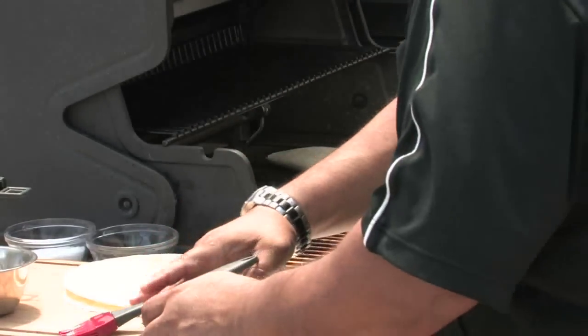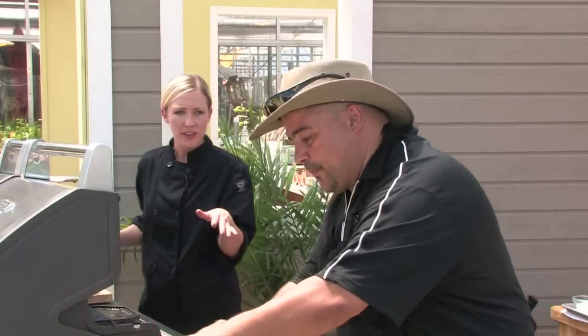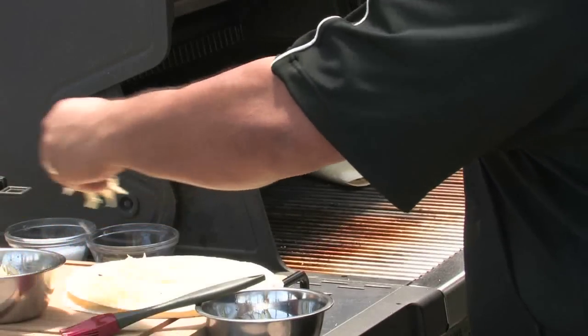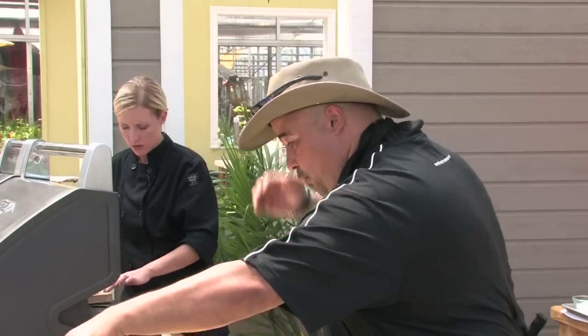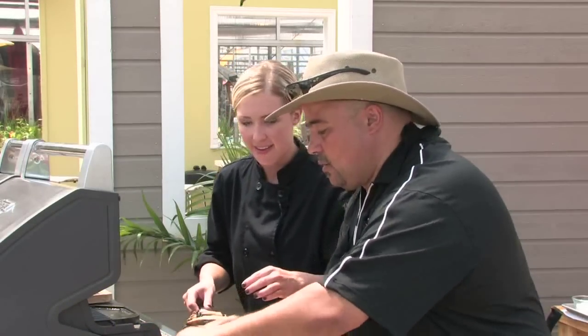We're gonna do one more. You got some of those mushrooms? You wanna put the mushrooms on here for me? I'll get another one going. One for you, one for me. So you're putting the quesadilla right on the grids, on the low side now. And when we put the quesadilla down, I'm gonna bring the lid down. You want to bring some of those mushrooms on there? Put it right on top of the spinach.